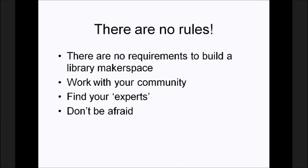And then finally what I want to say is that it's important to know there are no rules, that there are no requirements to doing this in your library. There's no set list of materials that you need. We're doing something that's never been done before, and it's a new service, and it's really exciting. And the key points are really to work with your community, to find your experts, and not to be afraid of some of this really incredible transformational technology and opportunity that's being created.